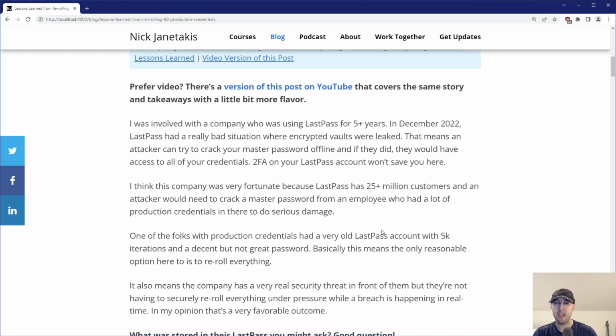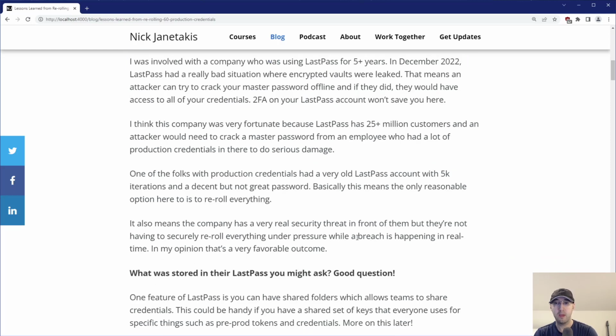LastPass has this idea where it will do iterations of the way it encrypts your master password. And this 5,000 number here is quite low for that. Over the years, they've increased this to 100,000. I don't want to get into the gory details about that. But their password was good, but it's not great, and it had a low amount of iterations. Basically, the takeaway here is that the only reasonable option is to re-roll everything. The risk is just too high to let that sit.